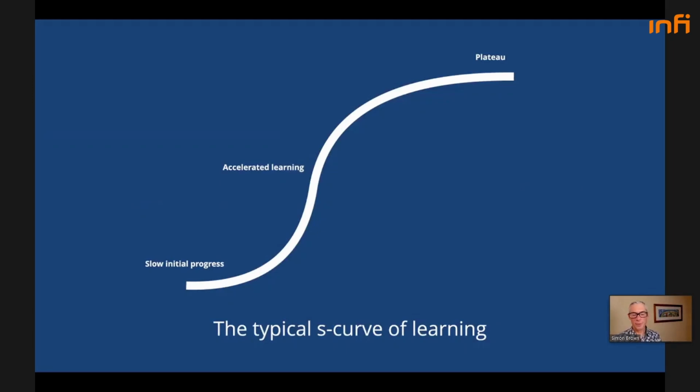You may have seen this before. It's the typical S-curve of learning. Big design up front tended to take us right up to the plateau. So we do lots and lots of work, and our benefits would decrease as we did more and more work. There just wasn't much more value add there.